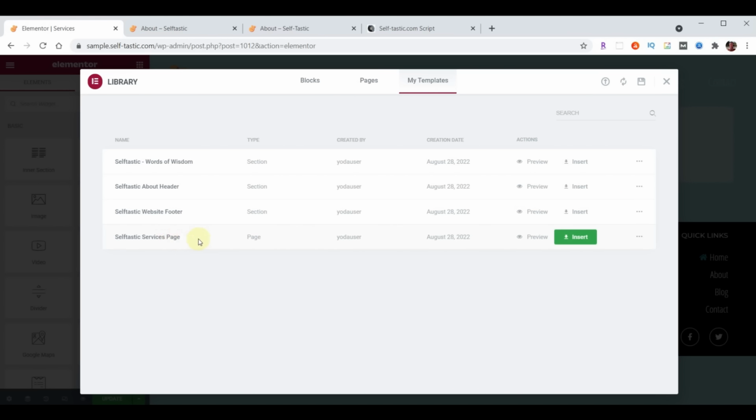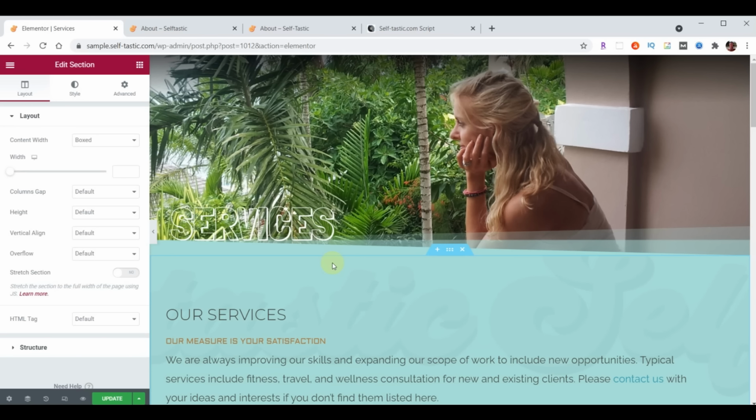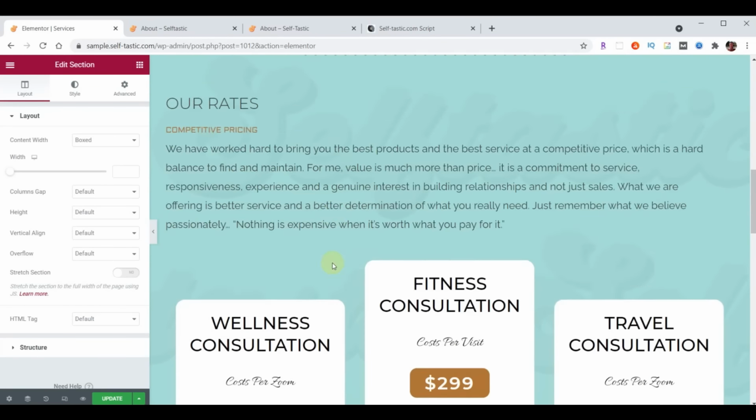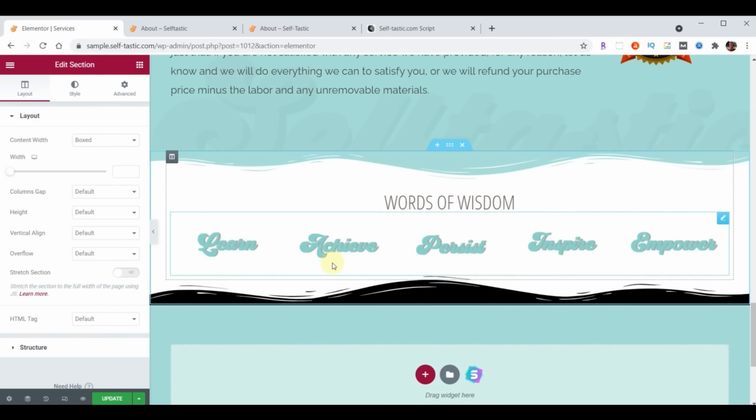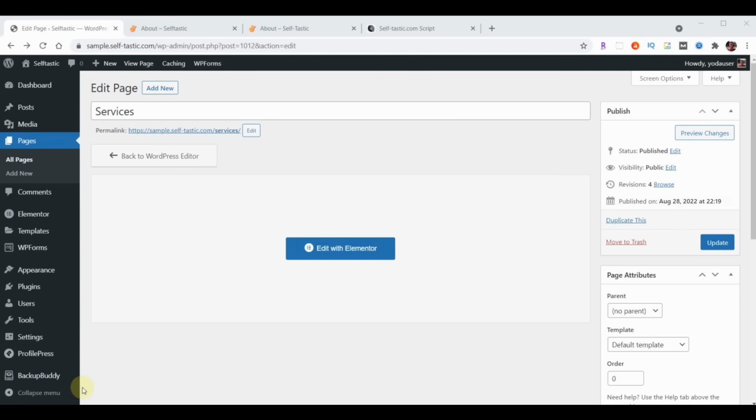And here's our complete services page. We'll choose Insert. I'll always choose No. And look at that. You have a complete services page. You can make updates and changes to that yourself. We'll hit Update. Your services page is complete. We'll exit to the dashboard.